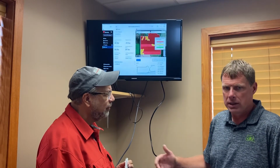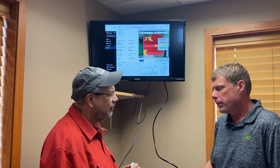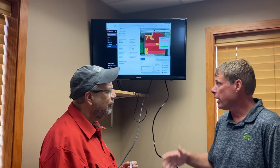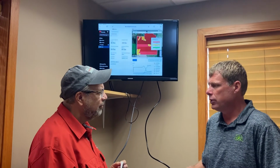Variety on the soybeans is the same way. So we're going to be able to do variety by soil type, variety by population, variety by the field variability. So that is all in there. It's very easy to use. Just get your data in there. It's a few clicks to be able to spit out some very useful information.